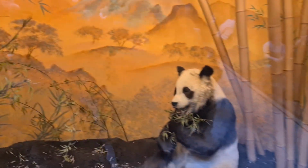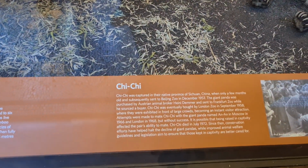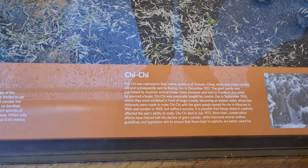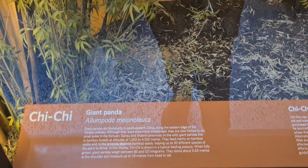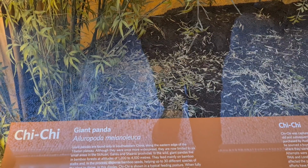Chi-Chi was a giant panda who became a beloved figure at the London Zoo. Chi-Chi's arrival in the London Zoo in 1958 made it the first giant panda in the UK, captivating the public and drawing visitors from around the world, and her presence during the Cold War era symbolized the rare cultural exchange between East and West, as she was gifted from China to the United Kingdom.